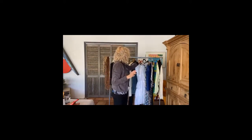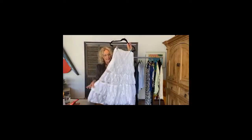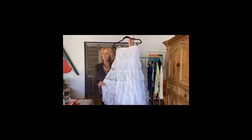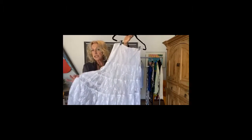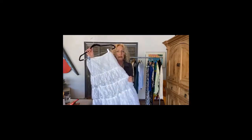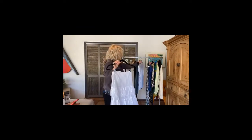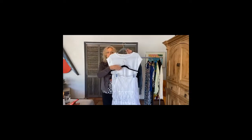Now my third example of lace is this really, really fun and very feminine lace skirt. It's a maxi, and it's feminine. I can see this being worn to a summer beach party, something like that. But if you brought it home and suddenly you're saying, this is so not me, I don't know what to do to wear this lace skirt, what I would do is I would wear a white t-shirt with this.